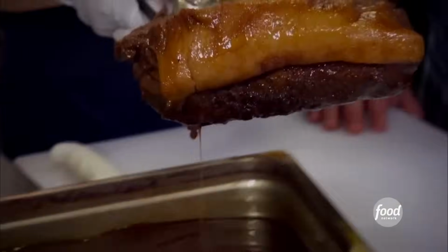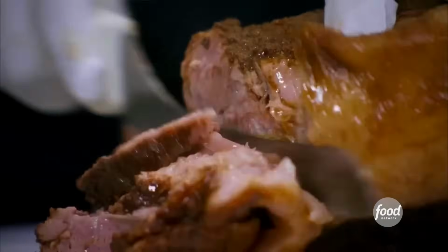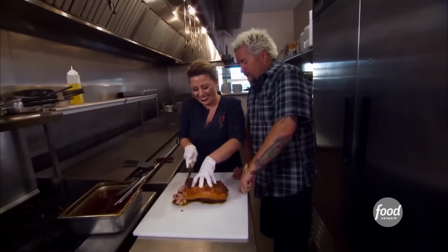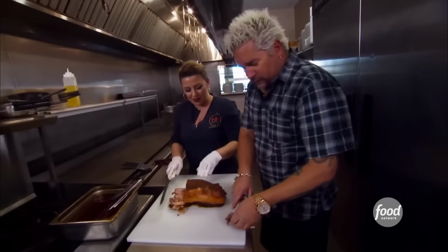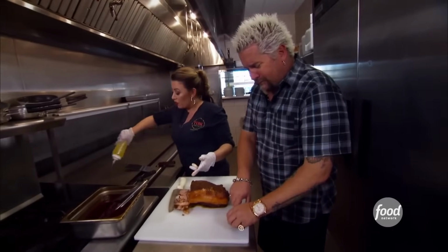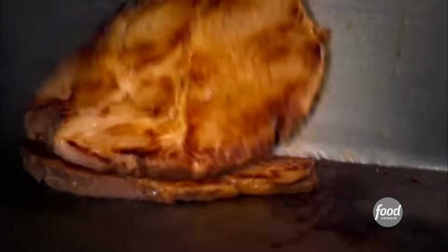Then roast it. 350 for about 4.5 hours. Dig it. So we're gonna pull this out, and we're gonna slice this. Is that money or what? Look at that, just breaks apart. So now what are we gonna do with it? Now we're gonna take it from here and we're gonna grill it on the flat top so it gets a nice little caramelized crisp on it. And then we'll put it into the enchilada. Yeah. Very nice.